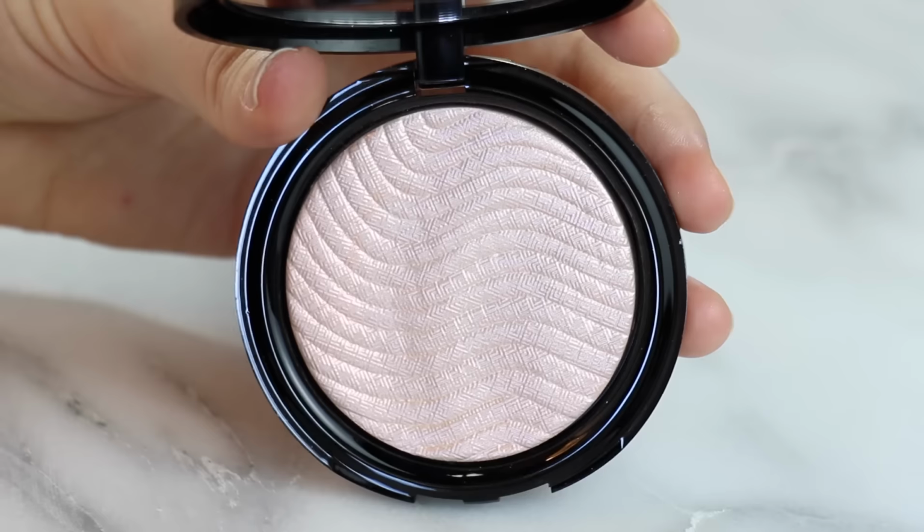The next item that I have to share with you is from Makeup Forever, and they took a lot of my money in this sale. This is the new Profusion highlighter in golden pink. They also have one in gold for deeper skin tones. I can never open this thing, you guys.